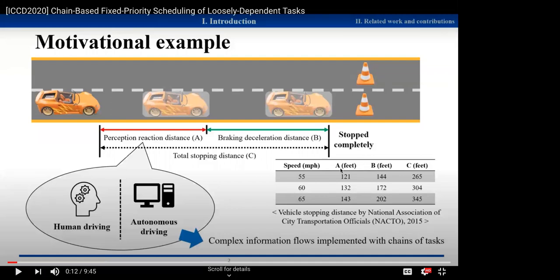Yeah, but based on this table, I think the portion of A is about 40% of the entire stopping distance. So I think A and B both are important, but as I said, the B part, we cannot control it. It's basically based on the speed of the car, and also the physics of the car. But for the A part, we can manipulate it by controlling based on our system's performance. For human driving, the response time of A, the human recognizing the obstacle and trying to put on the brake, those parts are included in A, so we can control it.